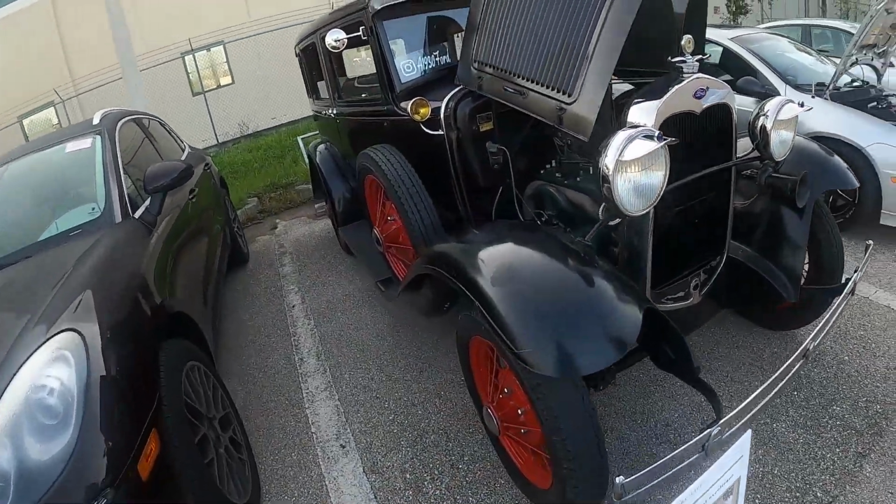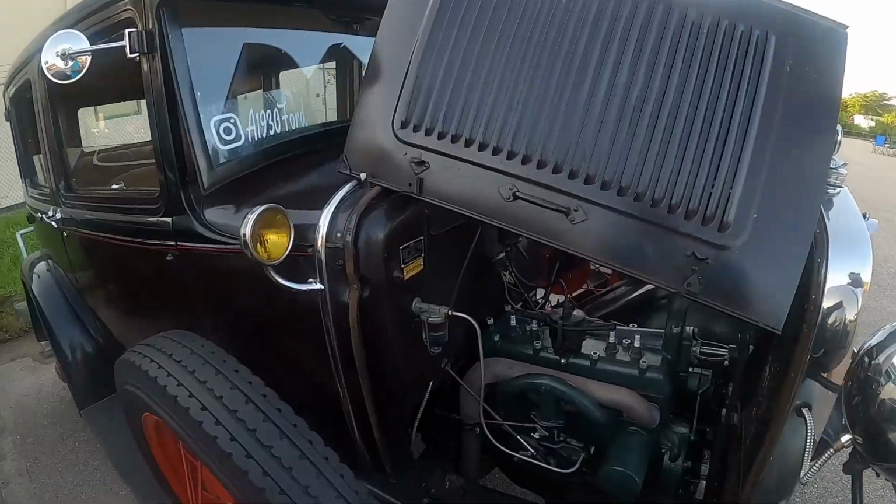So yeah, we're looking at a 1930 Ford Model A here. It's a town sedan deluxe.